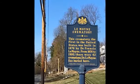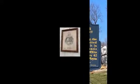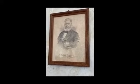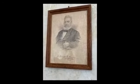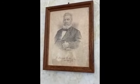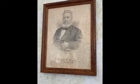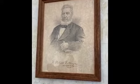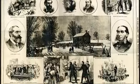LeMoyne was a practicing physician who noticed people in his community were getting sick. They were showing similar symptoms to one another and dying from the same sickness. LeMoyne noticed that people were getting sick due to the current burial practices of that time. He was of the belief that matter from buried bodies was leaking into the water and streams, causing the sickness to spread. He proposed that with cremation, it would reduce the number of people who became ill by decreasing the contamination within their water.